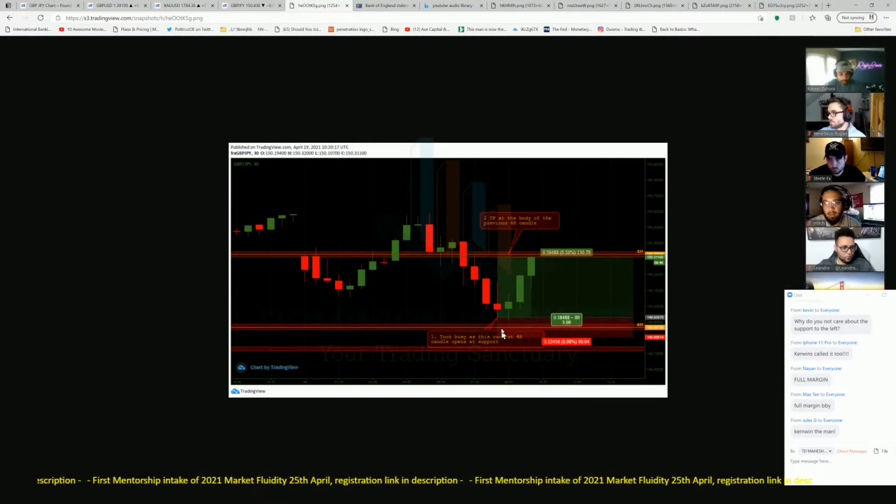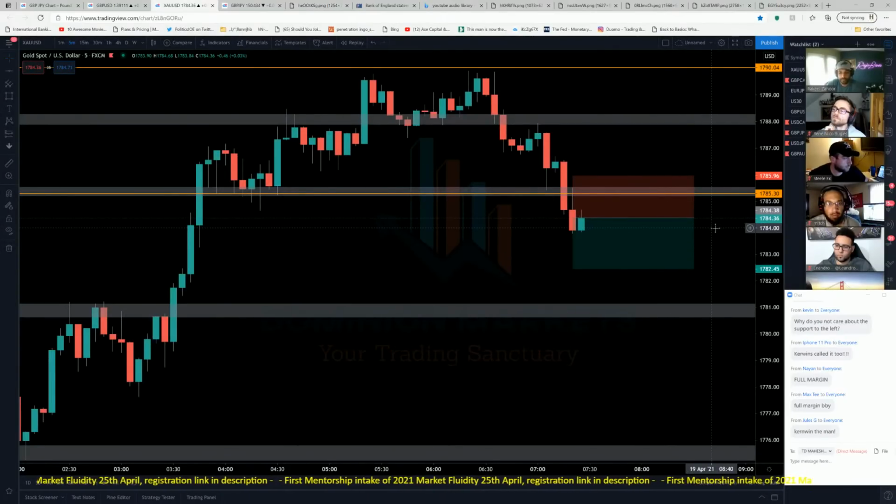Okay, pound yen 30-minute chart. Took buys as this current 4-hour candle opens at support. Oh, you took a buy right down over here. Price came up. Nice. Beautiful. Very nice trade here from the Gulag.